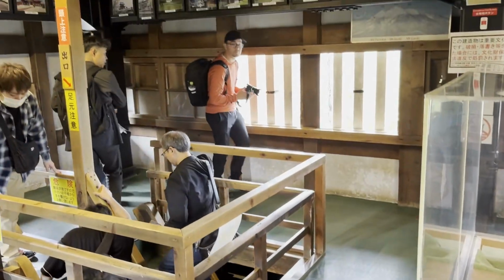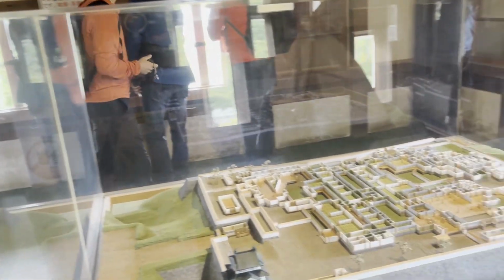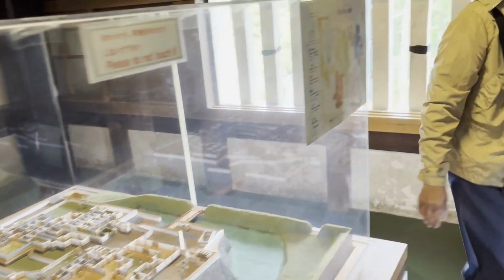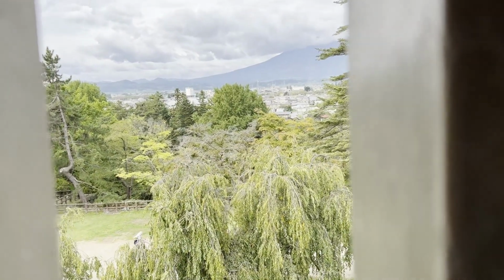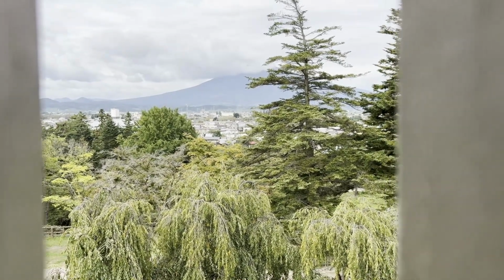Right as you step into the first floor, there it is, a full-scale model of the park. It's like getting a bird's eye view of the whole place before you explore it. This is the view from the top of the tower. Pretty narrow steps working your way up here, very steep too.